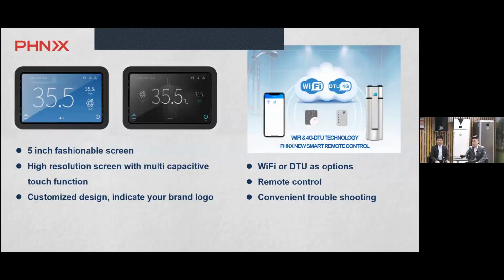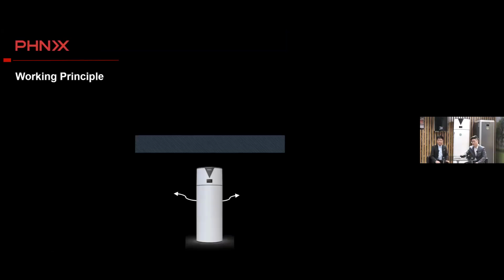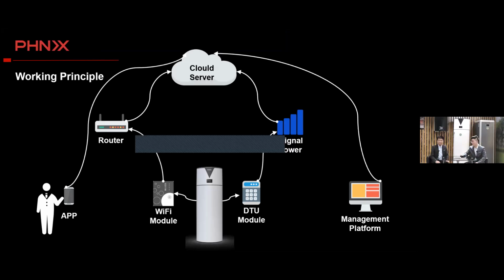Thanks for coming back. So Ivan, what a great picture and what a great video. Can you explain a little bit about it? Okay, let's look at this sketch map. I attach a working principle of our remote control function. For the remote control, we have a Wi-Fi module and DTU module as options. Take the Wi-Fi module for example. The Wi-Fi module will connect with our machine by wire, and it will transfer the signal through the router to the cloud server, so that the end user can use the app on their smartphone to control the machine.